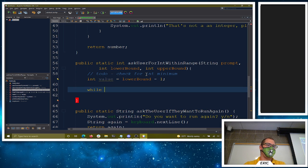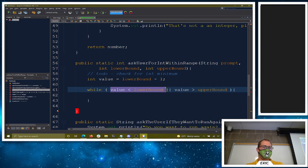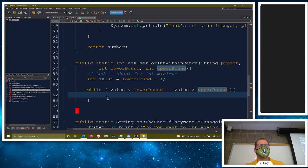So I'm going to say while the value is less than the lower bound, or the value is greater than the upper bound. Right? If you are too low or too high, and we're going to OR these together, if either one of these is true, you need to stay inside the loop. Our starting value is less than that, so it should run at least once. Again, if you want to do a do loop, go for it, but I hate do loops because of the semicolon, because I'm weird. So while.